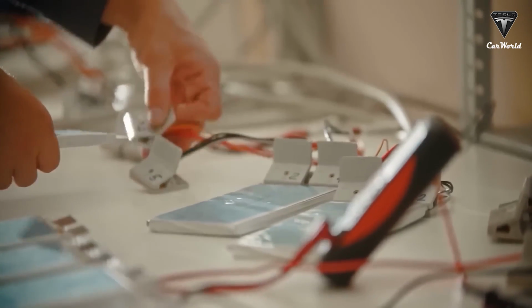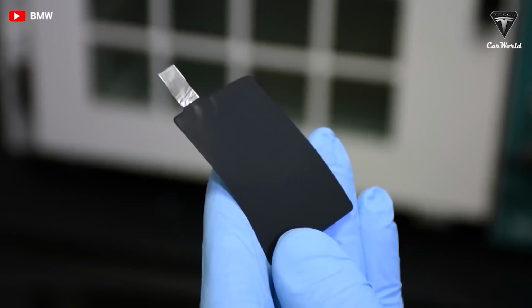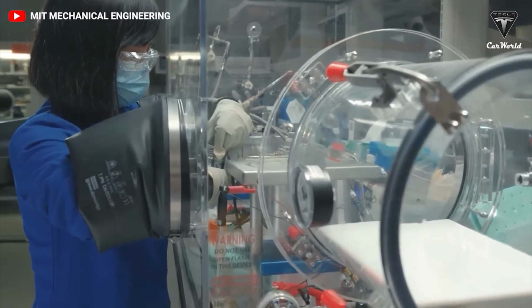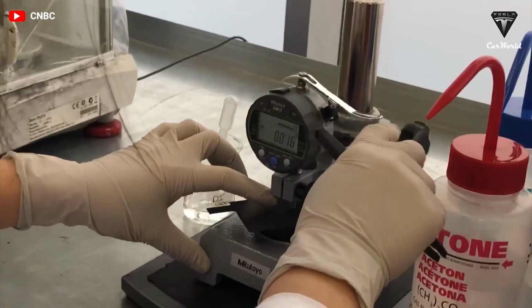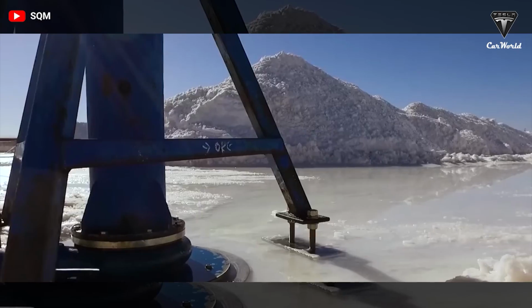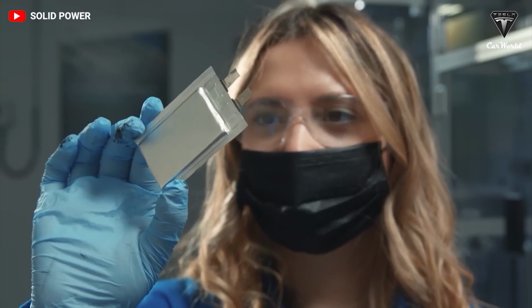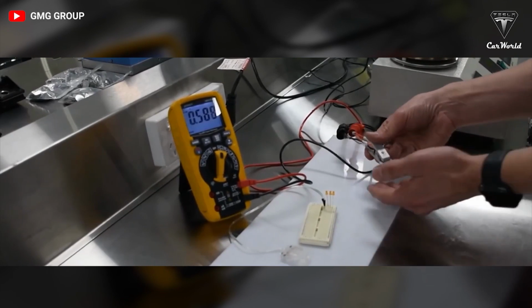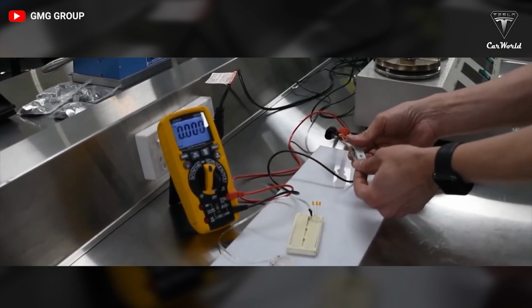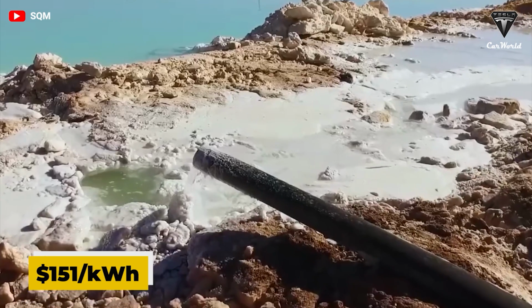The eponymous key ingredient in the sodium-sulfur battery is a type of molten salt that can be processed from seawater, which Earth has quite a lot of. As such, the main battery ingredient costs much less to produce than lithium-ion batteries. After a series of downward revisions in the average price of lithium-ion batteries over the past decade, rising raw material costs and inflation resulted in a 7% increase in 2022 to reach an all-time high of $151 per kilowatt hour.